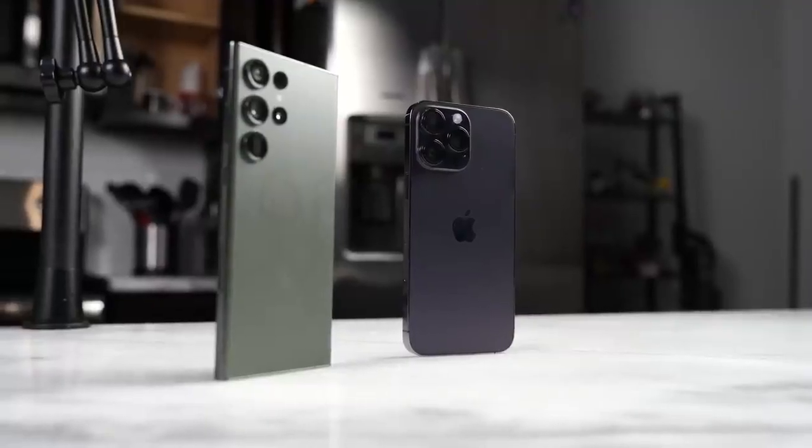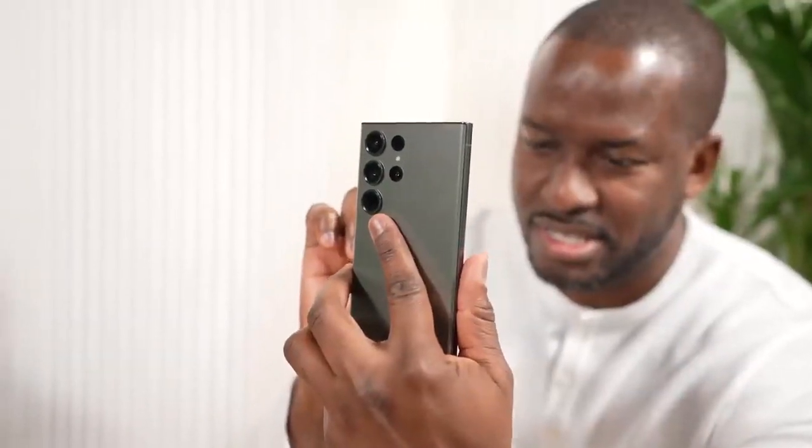Now, some of the other aspects of the hardware I think you would like, of course, is the processor. We have the A15 Bionic on the iPhone 14 Pro Max, which we know quite well. And we now have the brand new Snapdragon 8 Gen 2 on the Galaxy S23 Ultra.